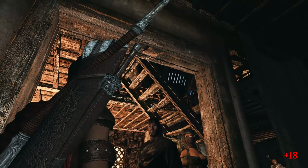Okay, so besides this Temple of Kynareth thing, we have to kill the bandit leader in Alftand camp and find the Stammer ring at Silent Moon camp. Maybe we can do that, guys. Maybe.